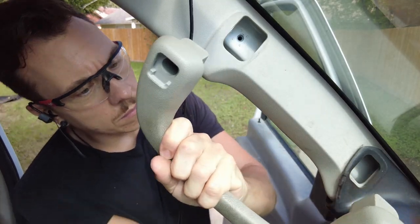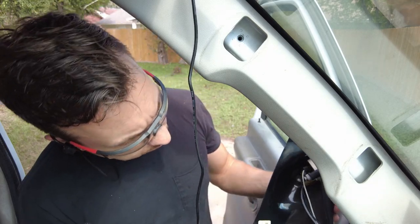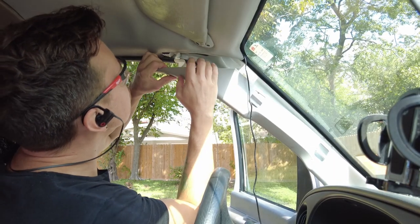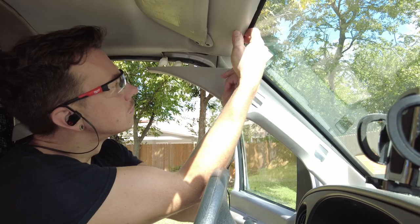I should note at this point that the install process for all of my cameras was essentially the same as what you're seeing here. Choose your install location, place the camera there, and then run the cables back to the central console. Generally speaking, each camera has a signal cable and a power cable. In this case, it was 2-in-1, which made it really easy.